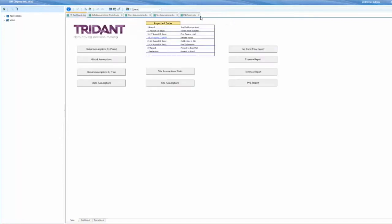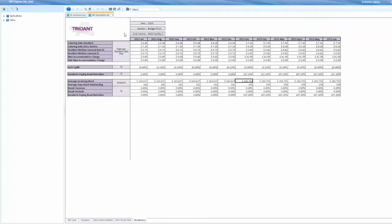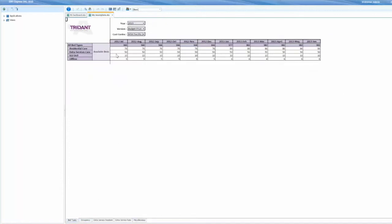Just going to close these and these ones. And so what I thought I'd do now is a quick demonstration on how to actually change your numbers, and then we can see the impact on our profit and loss and net bond flow as we go through the process. So the first thing I'm going to do, let's go back to bed types. I'm going to focus on New South Wales Facility 1 for the time being.